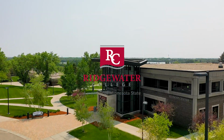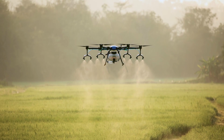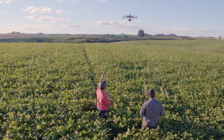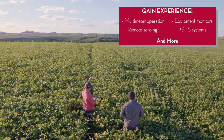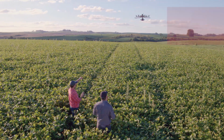The Introduction to Precision Ag course is meant to be, as most introductory courses are, a mile wide and a foot deep. So we introduce a lot of concepts, a lot of different technologies. Remote sensing focuses on drones, drone operation. We go through the FAA Part 107 training so that at the end of the class they can go take their test to be a commercial pilot.